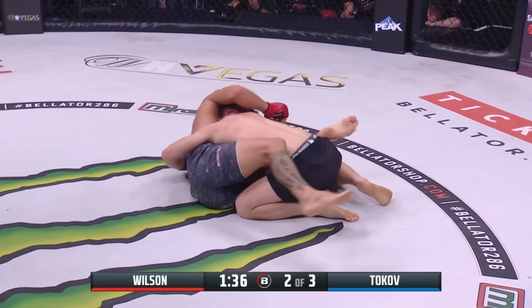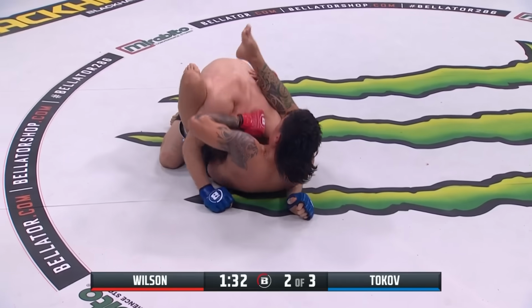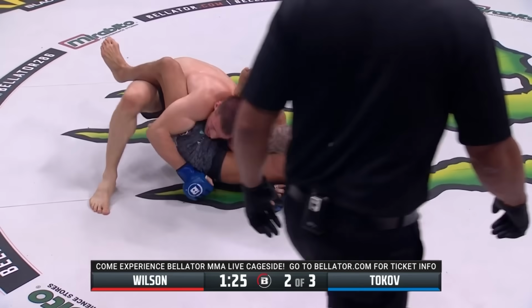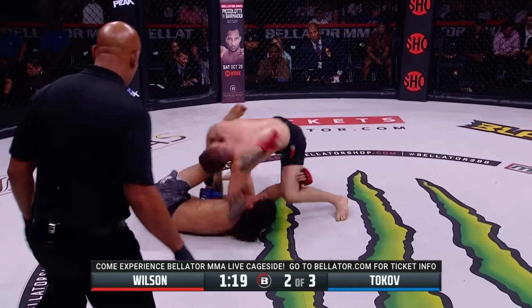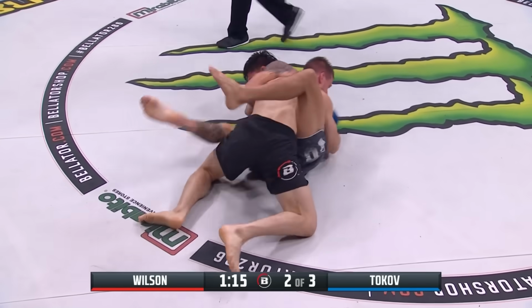Neither fighter has been finished in their respective careers. Minute and a half remaining here in the second round. And Wilson, who was working in San Diego, is now training out of American Top Team in Coconut Creek. First fight training at ATT. Trained by King Mo.